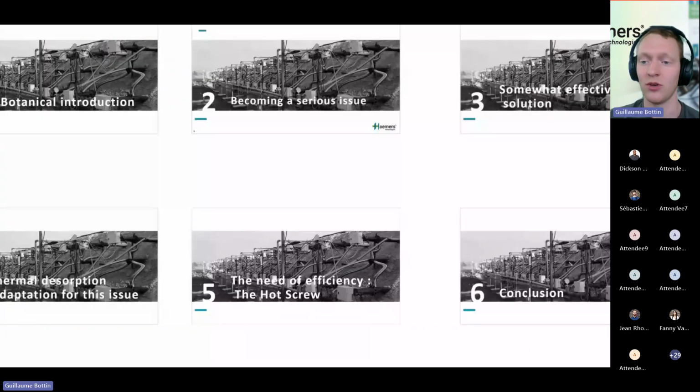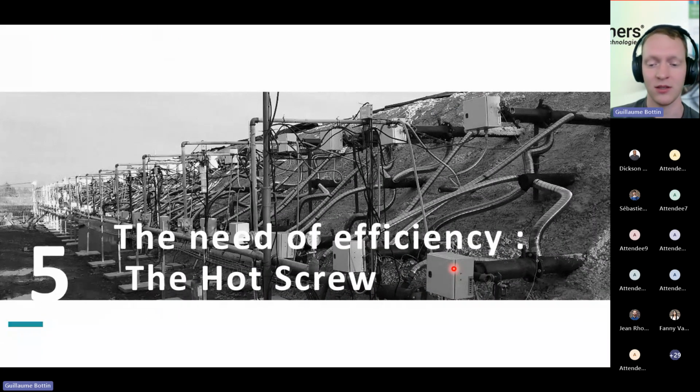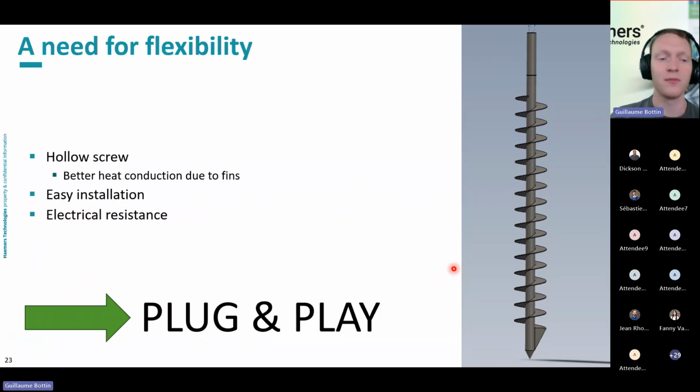That's why we need efficiency, and we are developing the hot screw with AMRs. What is the hot screw? The hot screw is another screw. It's a long tube with a thread all around it that acts just like a screw, and that we can drill into the soil directly. It offers a better heat conduction due to the fins. Indeed, the dirt will not be just touching the tube, but also all the small fins, increasing the efficiency.